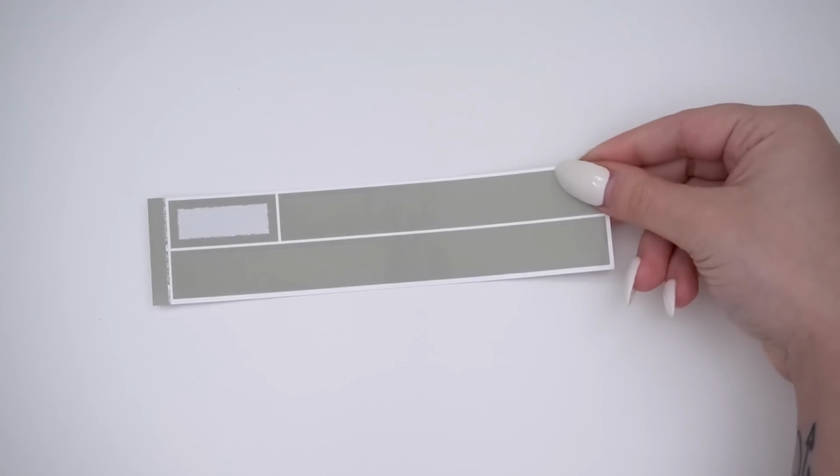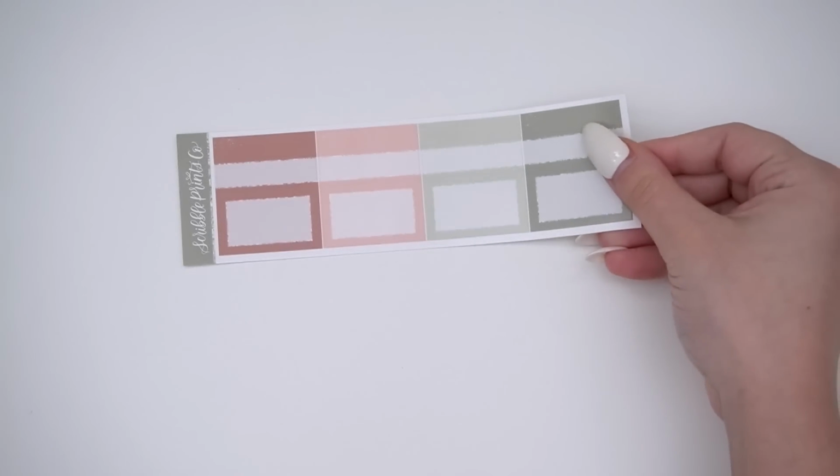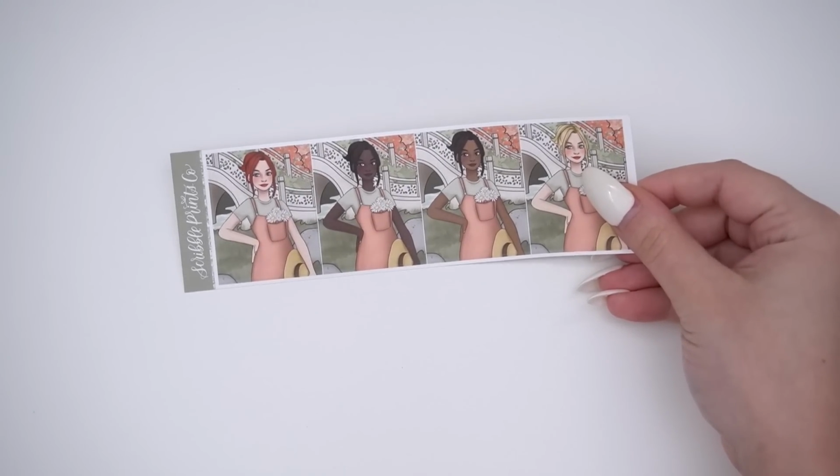So here is the mini kit. And then let me show you guys the add-on. So you do have the 15mm strip. You also do have the label sampler, and then there is also an add-on if you want to add on the extra fashion option. So that is Tink. I think it's super cute, and I hope that you guys love it because I've never done a Tinkerbell specific kit.